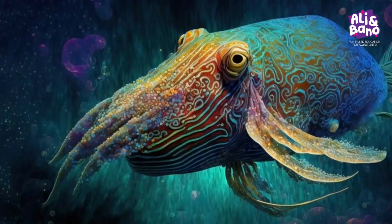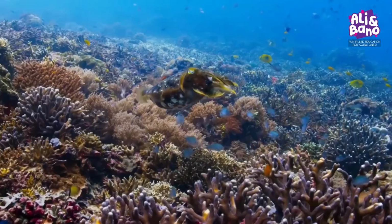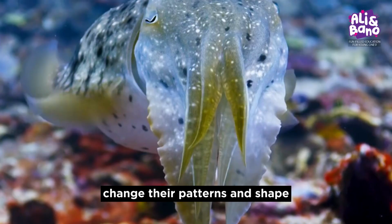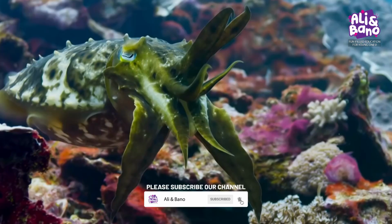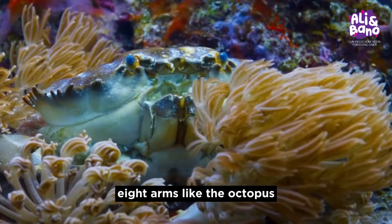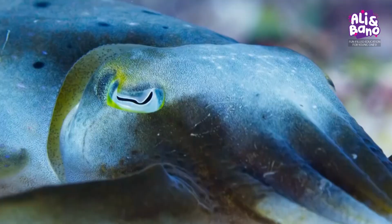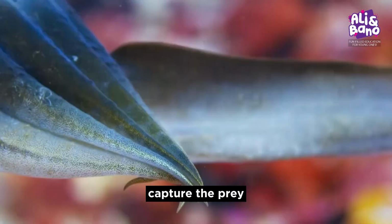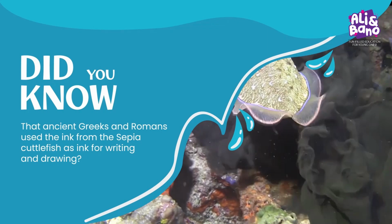Meet the cuttlefish, the masters of camouflage. The cuttlefish can not only change their colors, but also change their patterns and shape to hide from their friends and trick their foes. It's like they're playing a game of underwater hide and seek. Cuttlefish have 8 arms like the octopus and 2 extra tentacles with suctions on the ends that they use to help capture their prey. Did you know that ancient Greeks and Romans used the ink from the sepia cuttlefish as ink for writing and drawing?